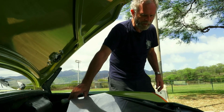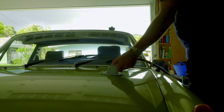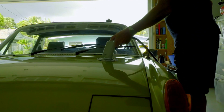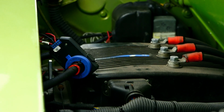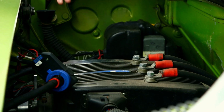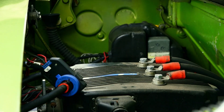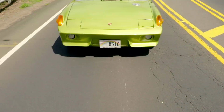We opted to put the charging port over here on this side, and for a while I was opening the hood to charge it, so I put in a cap so I can keep the hood closed and still charge it. These are the battery packs, and this car originally came with a mid-engine, big old motor back here. I wanted to use the original Porsche transmission. I like to shift, and it gives you a little bit more maneuverability and choices for power.